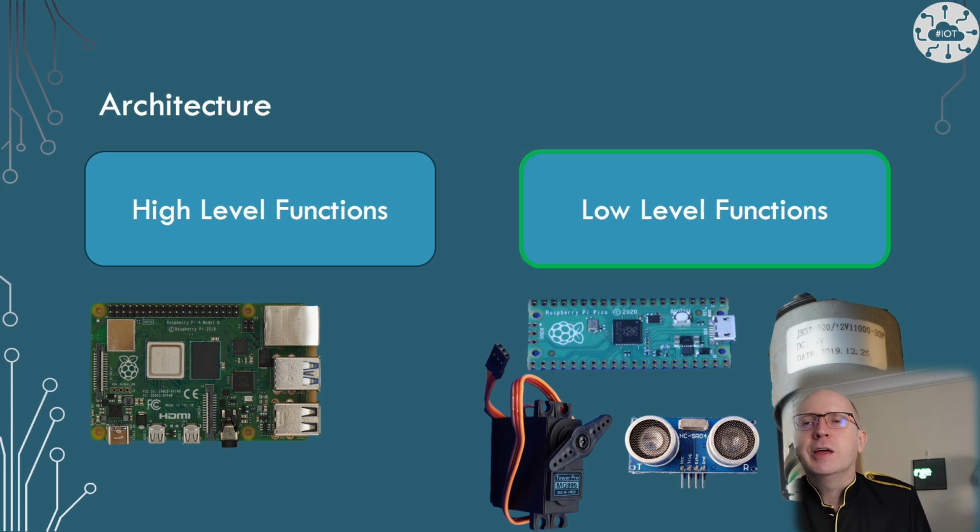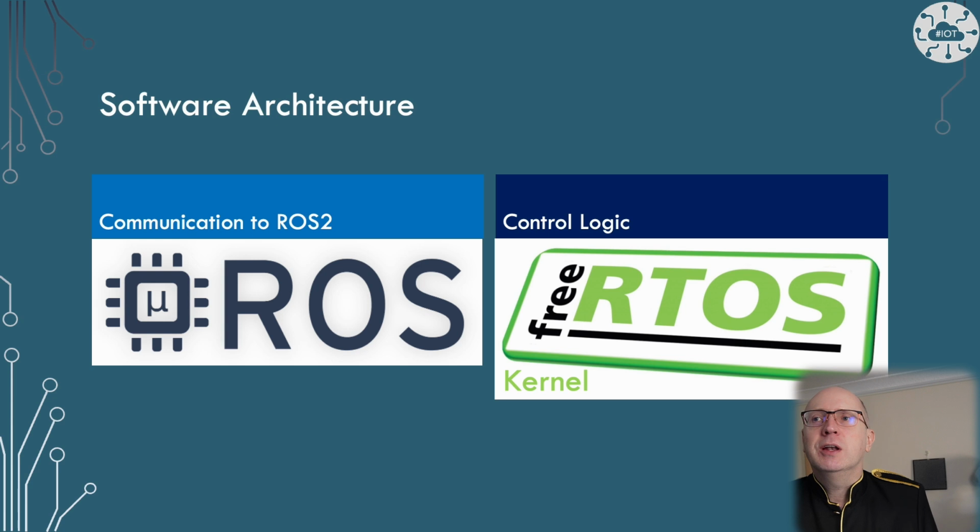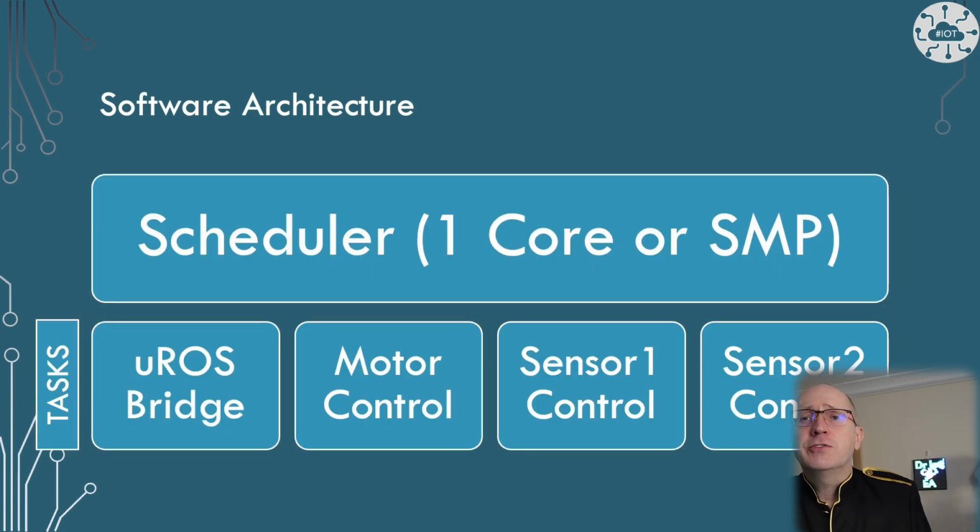What's down there in that Pico? Well, we're using MicroROS really as the communication layer, and we're using the FreeRTOS kernel to provide control, semantics, task management, etc. So my architecture here is I use the FreeRTOS scheduler on the Pico, which I can run on one core or both cores, so making use of every ounce of power of my Pico. And then I use tasks to actually manage the various functions.